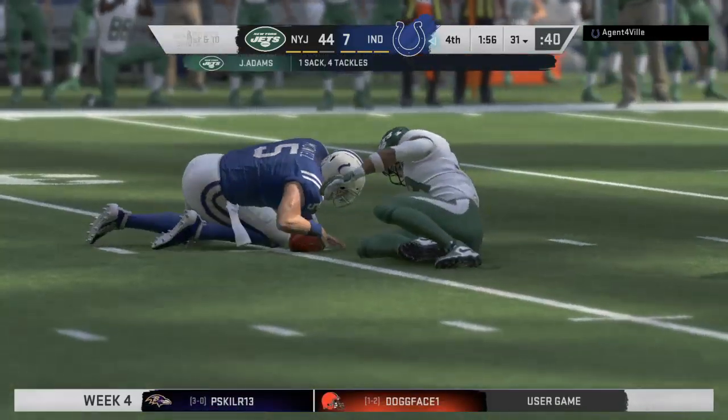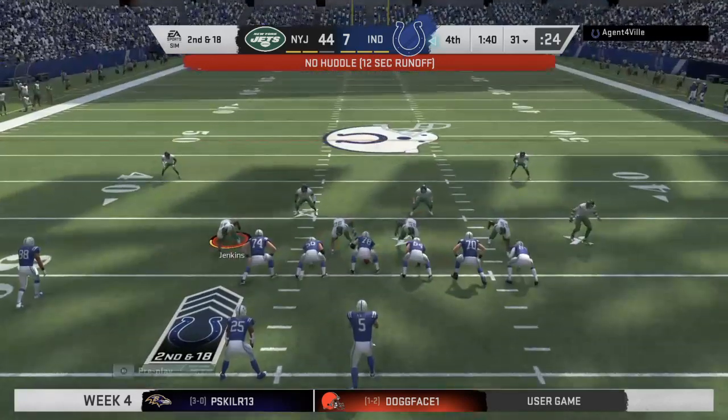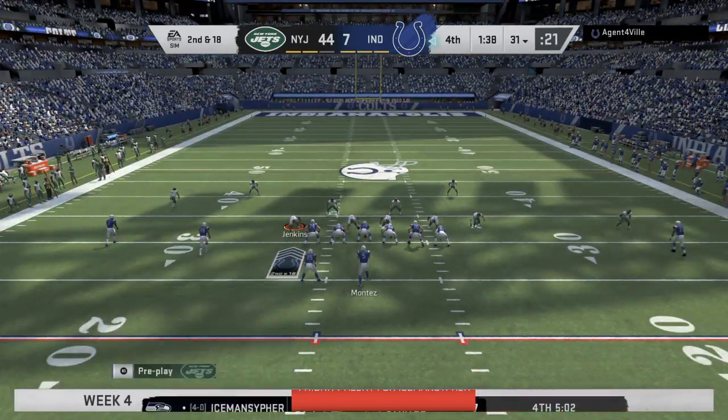They'll set up to throw. And the Jets pressure too much as down he goes. Jamal Adams on the safety blitz, too fast to handle.